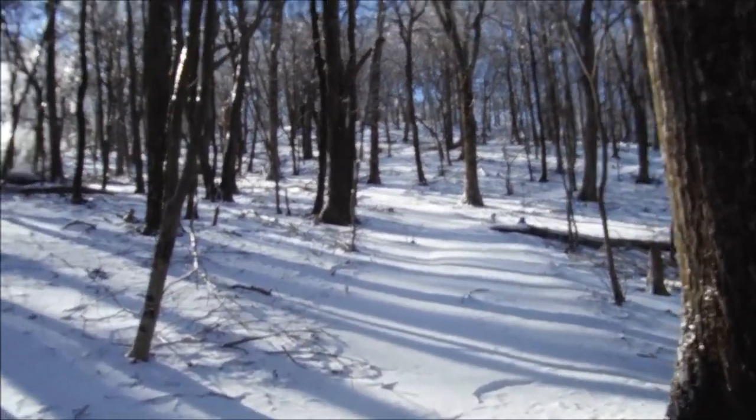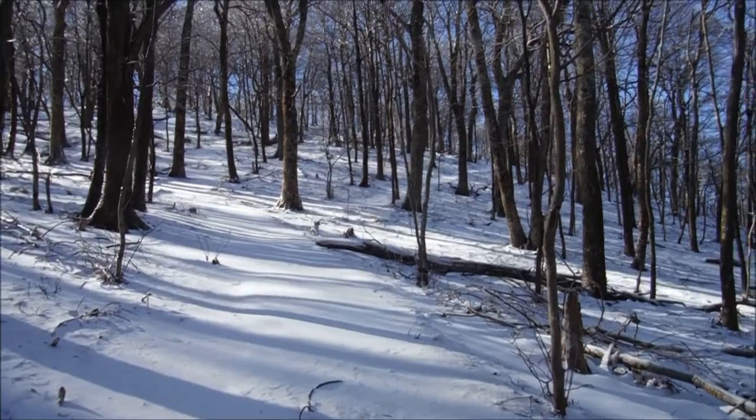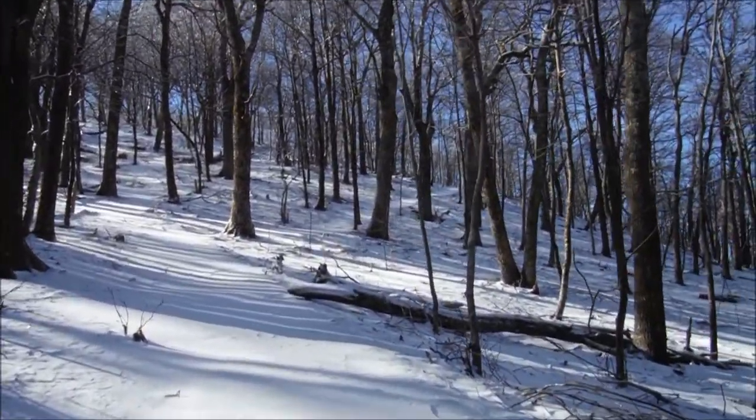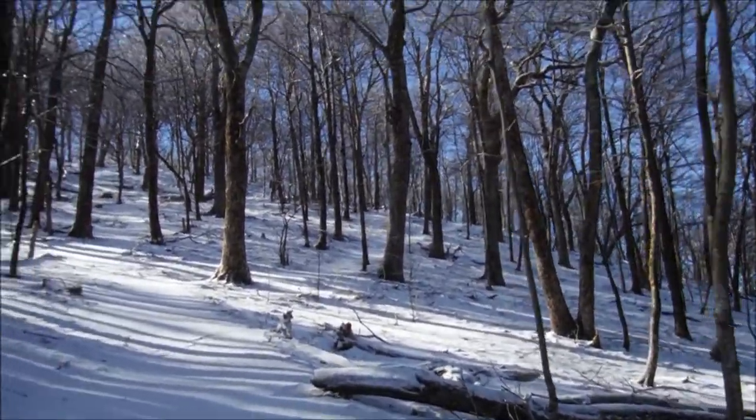Okay, you can see we're currently climbing up towards Bald Knob, which is the highest point of Salt Pond Mountain. You can see the terrain is very steep here. And we've got a pretty good dusting of powdered snow.